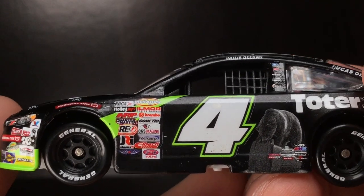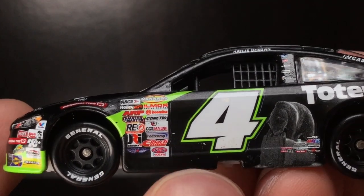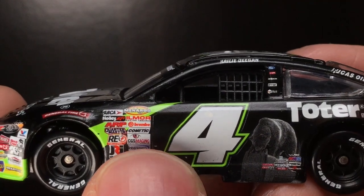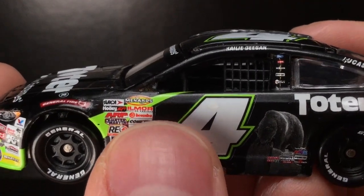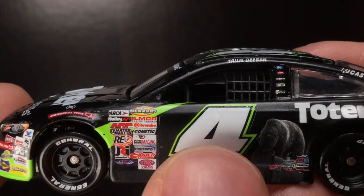Quartermaster, Racing Electronics, URI. Don't know what that is. Something Volvo. It's Ebok there. Intercomp, CGS, Imaging, Comedic, Brembo. That's pretty cool. And Ilmor. You got, of course, the General Tire logo right there.